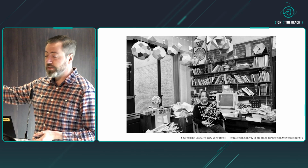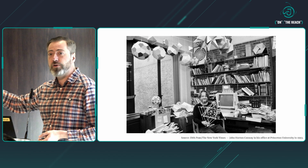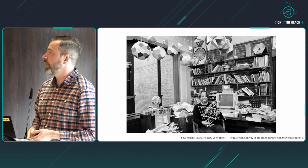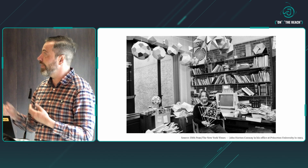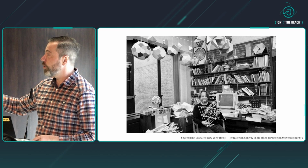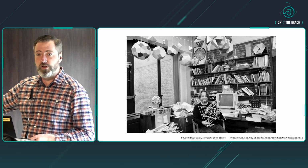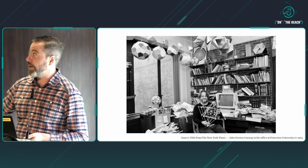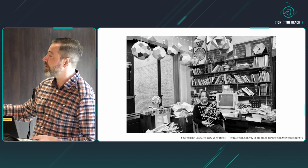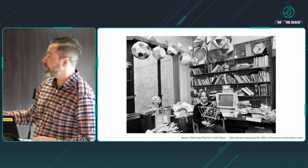So this man is John Conway. If you've heard of Conway's Game of Life, he was a mathematician. He did a lot of interesting theory work, and this is his office. There are lots of tools for thought happening in here. I think you could argue that the computer is a tool for thought or can be used as a tool for thought. He has lots of physical manifestations of thinking, and he has a very messy desk covered in papers and other physical objects.